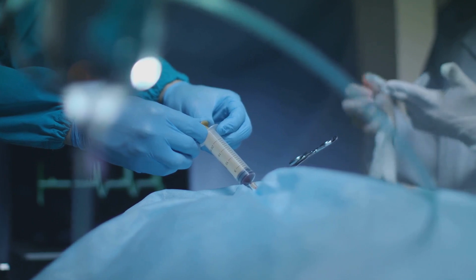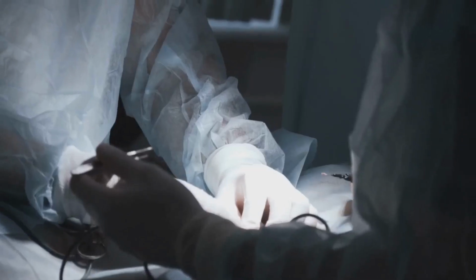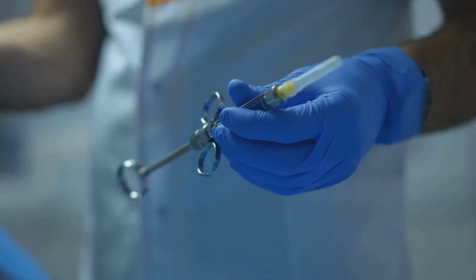Finally, there's the risk of systemic toxicity. This occurs if the anesthetic enters the bloodstream in significant amounts. Symptoms can include dizziness, blurred vision, or even seizures in extreme cases. Again, the risk is very low, but it's something to be aware of.